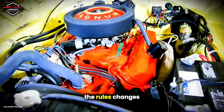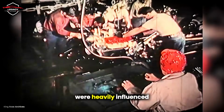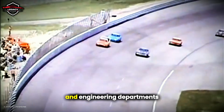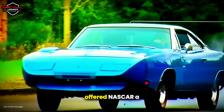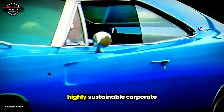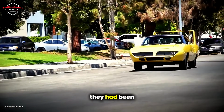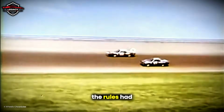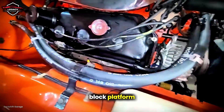In reality, the rules changes for the 1971 and 1972 seasons were heavily influenced, if not outright written, by GM's legal and engineering departments. The Hemi was effectively neutered not because it was illegal, but because GM offered NASCAR a more profitable, highly sustainable corporate future. By the time Chrysler realized they had been politically outmaneuvered, the rules had already been locked in, paving the way for Chevrolet to dominate the 1970s with their small-block platform.